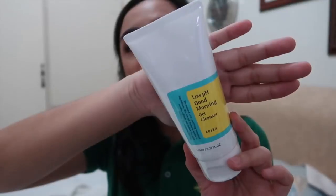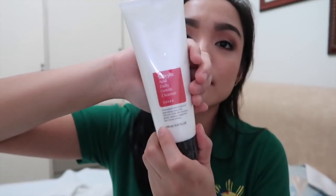Another products from Cosrx, of course, these are 2 cleansers. And that is the Low pH Good Morning Gel Cleanser. Ayan siya. It's 150 ml. And then the next one is this one, the Salicylic Acid Daily Gentle Cleanser. These 2 I got because ang dami-daming good reviews nito, no? As in, super. I think it was sis literally Aiko who recommended this to me.